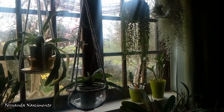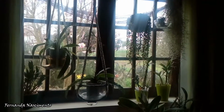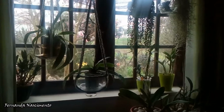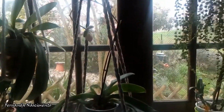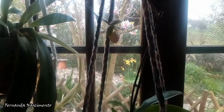I figure Paphiopedilum in general are not the most wanted nowadays, but they are quite beautiful and easy to grow orchids, at least for me. So I would like to have 2 more. I would like to have a multifloral and also a mottle-leaved one. I have my eye on delenatii, which I believe is so exquisite and is on my wish list. But there's no hurry. When I find it, I'll get it.